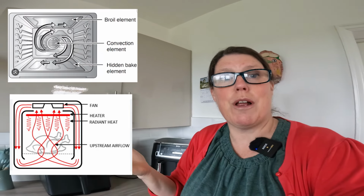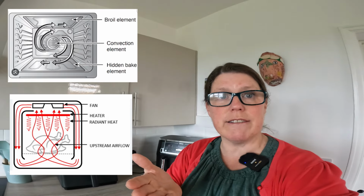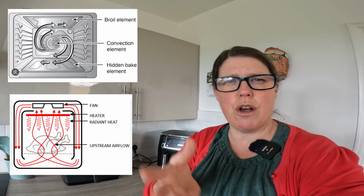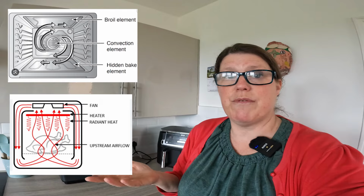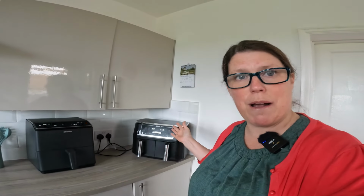Also ovens are really large, which is great when you're doing a massive dinner, and it will be more economical to cook in the oven if you're cooking loads of food on each level. Like a Christmas roast, I would absolutely use my oven for that. These are just too small, but they become very good accessories for smaller things, like doing your stuffing balls or whatever it is. Yeah, so that's really it.